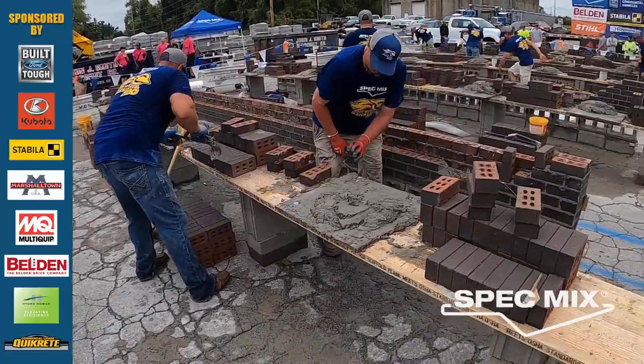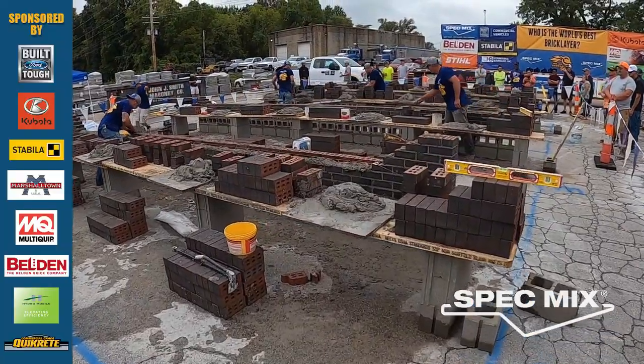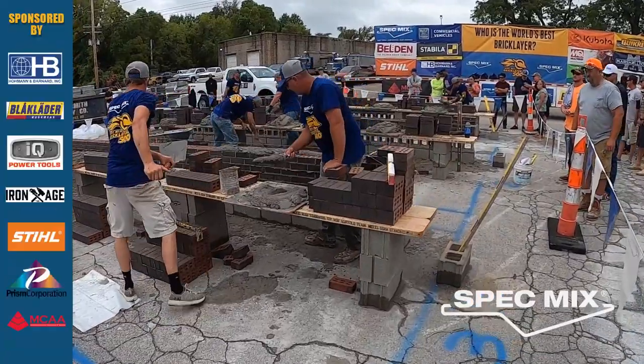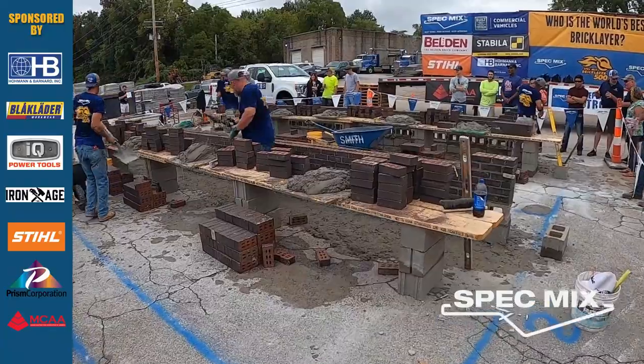Come on, JT. And when you get to Vegas, it adds a whole new level to all this. It's a tight squeeze out there in Vegas between first and third, so these guys gotta have it down.